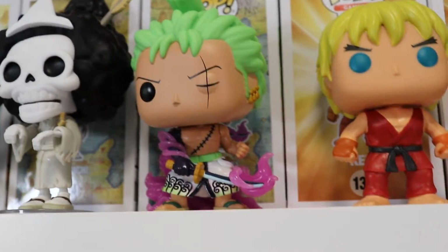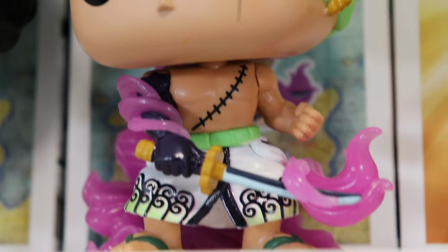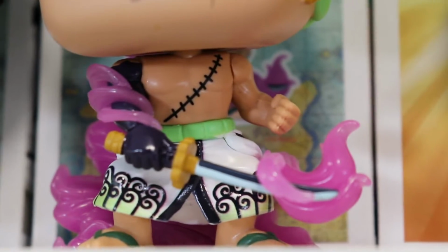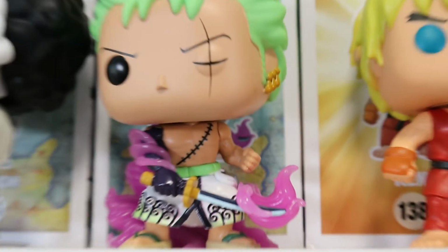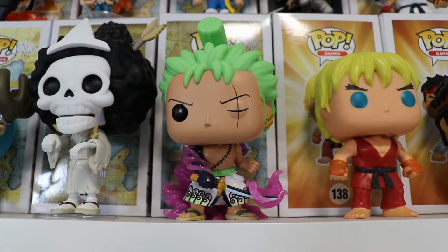It is so cool. There's just so much detail on this pop. Just look at the Enma in his hand there. It looks so cool. You can also see that he's using Haki there, which is such a nice touch as well. Overall, it's a really cool pop, full of detail. Easily one of my favorite anime Funko Pops that I own, if not my favorite.